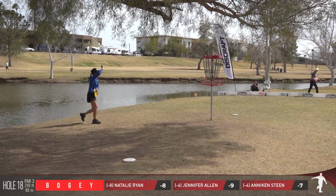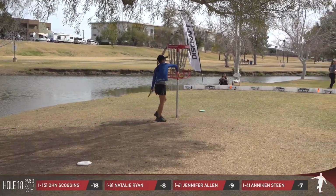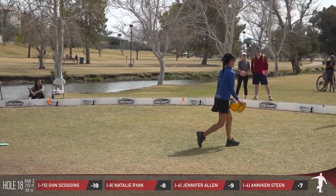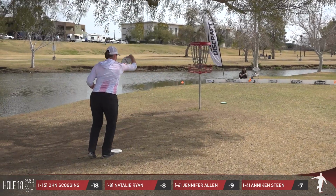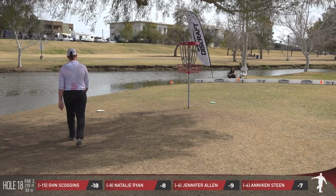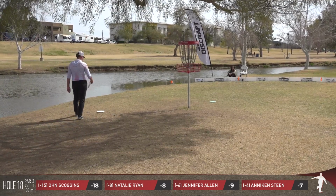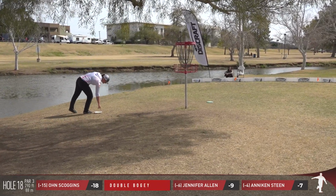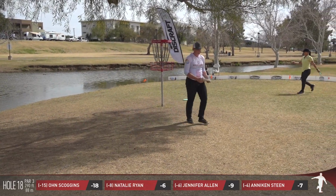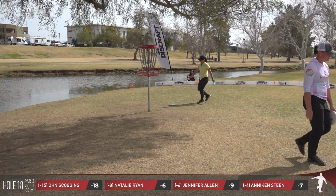Oh, they didn't let the champion putt last. Come on. That's disc golf etiquette. Ohn, your champion here at the Memorial Championships. Congratulations to her. And Natalie is going to end what looks like with a double bogey, and that's going to cost her some money and some positioning. She's going to finish at 6 under.